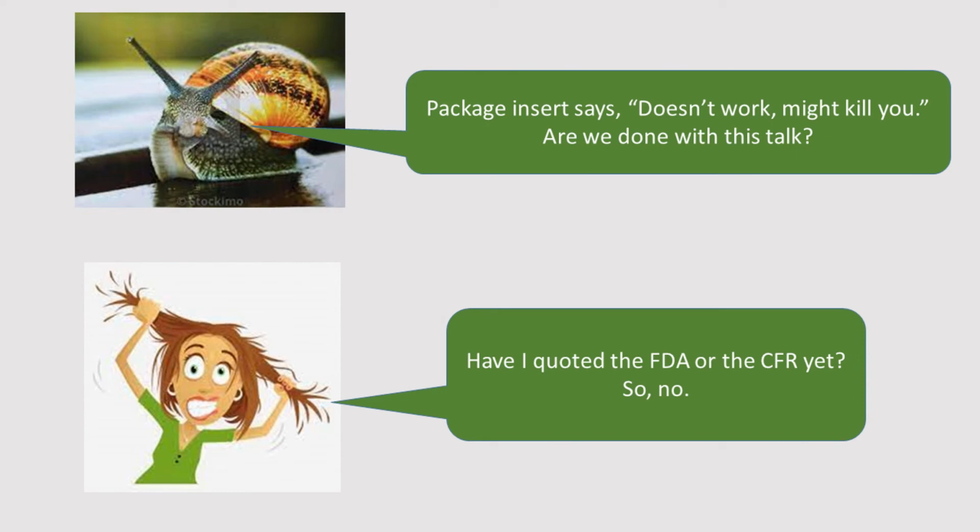So Snail says, hey, package insert. Doesn't work, might kill you. Are we done with this talk? And I say back, I haven't quoted the FDA or the CFR yet, right? So no, we are not done with this talk.